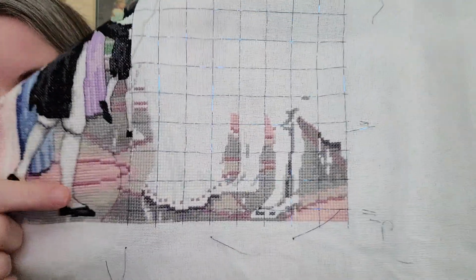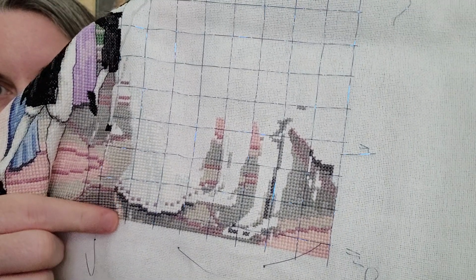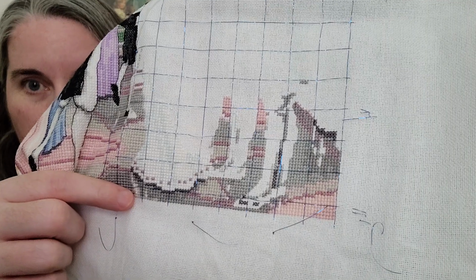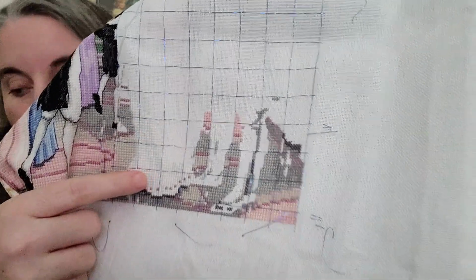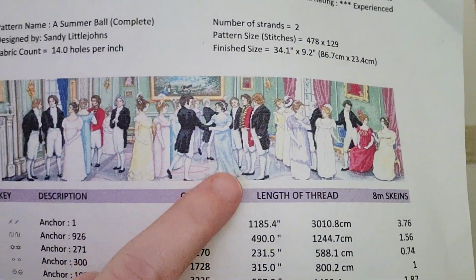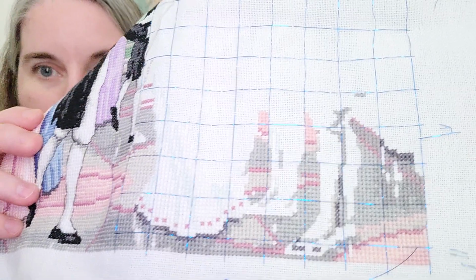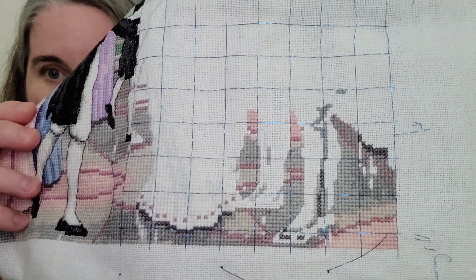I don't know if you can see, all those white stitches in her dress? There's white, and then there's this really pale blue. Again, this is Anchor floss, because it's charted in Anchor. Her white dress is really strange, because in the mock-up it looks like she has a blue dress, a light blue. But the only 2 colors in that dress are white and that pale blue. It's just enough to show the shading or the movement in the skirt. Interesting.